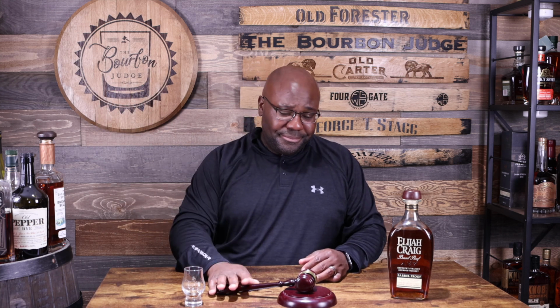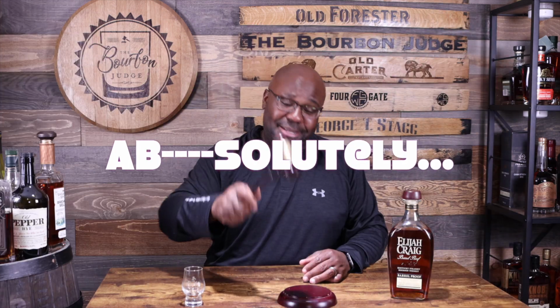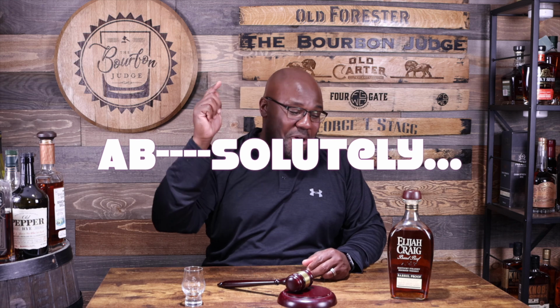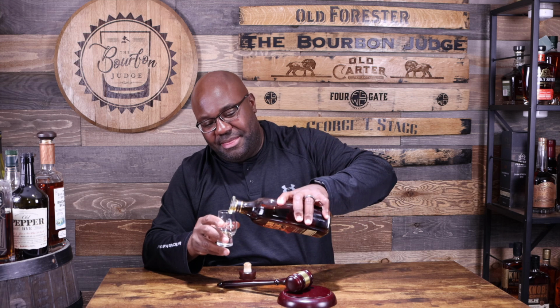So, like I always say, Bourbon Judge. Is it a buy? Is it worth leaving on the shelf? Should I go ahead and run out and hunt for this as soon as it becomes available in my state? Absolutely. It's a buy all day long. This is damn good. In fact, I'm going to get another pour. Because I had a hell of a day. And why not, right? Why not? Seriously. This is really good.